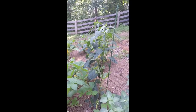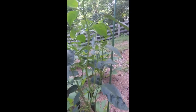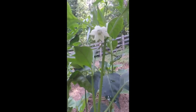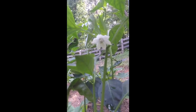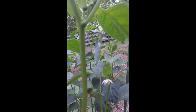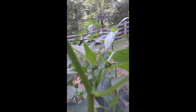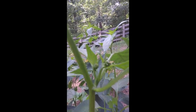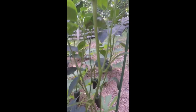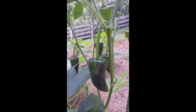Here we have a poblano pepper plant. Its blooms are small and white, like this one here. Once pollinated, it starts to develop a small little pepper pod, like this one here. Then it will grow into a large pepper, like the one seen here. These aren't fully mature yet, but they're well on their way.